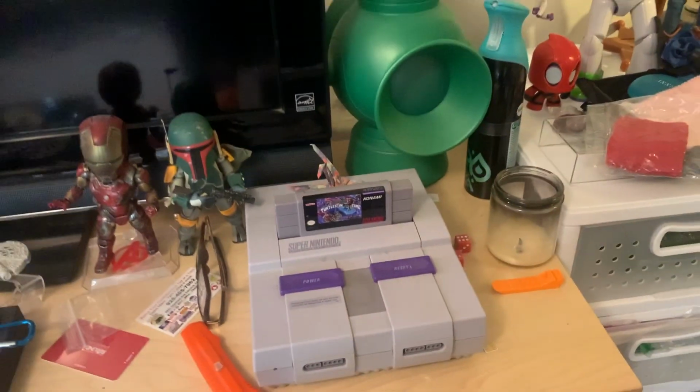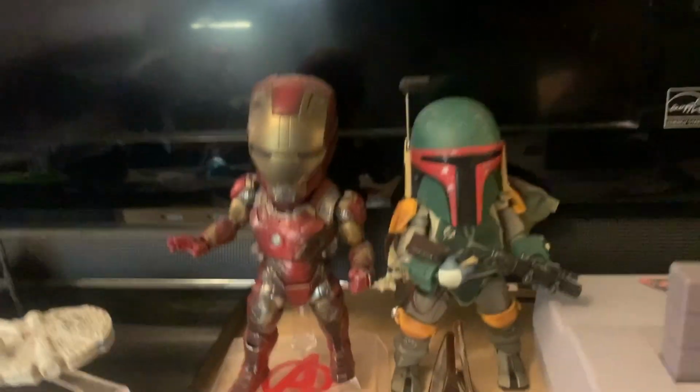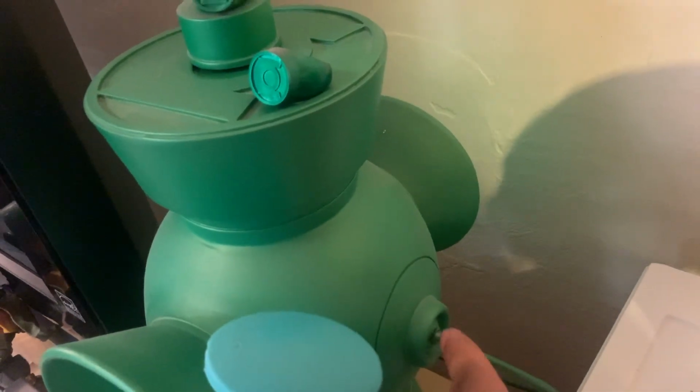And so here by my TV area, it's the Super Nintendo that I showed you guys. Here is Egg Attack Iron Man and Egg Attack Boba Fett, and this is from a company called Beast Kingdom. DC Collectibles Green Lantern power battery. Put the ring on, actually tap it, it lights up. I actually have two of them, because for the other one, the little plastic latch for the handle was broken. So I emailed DC Collectibles and they sent me a replacement. So that one is actually broken, that one works.